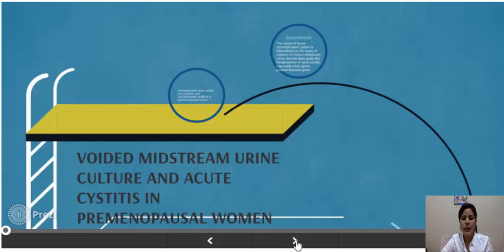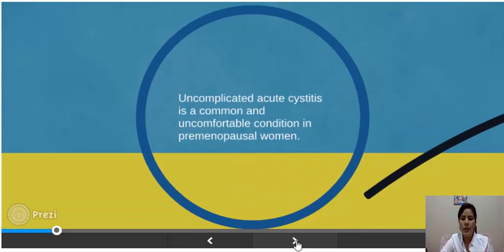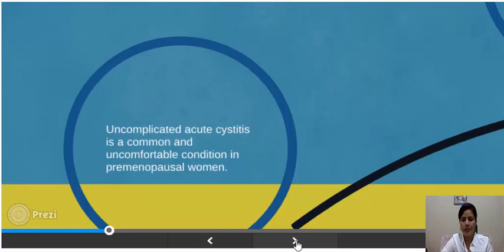Voided mixed urine culture and acute cystitis in premenopausal women. Uncomplicated acute cystitis is a common and uncomfortable condition in premenopausal women.